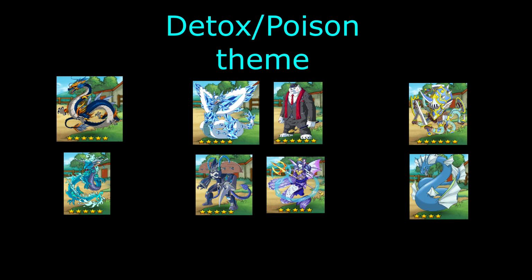Next theme is Detox/Poison. Now, water used to be the sort of anti-poison element. However, they've actually ended up becoming quite a strong poison element. So it's a different style of poison. It's not necessarily poisoning the enemies. It's actually poisoning yourself or using poison to your advantage. So looking on the left here, these two, I would say, are kind of the most interesting in terms of how water does poison. Both these monsters are poison immune, so you can poison the whole field, and it's not being a negative thing for your team.